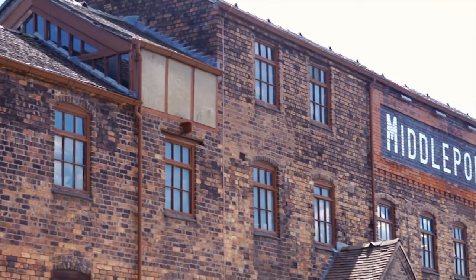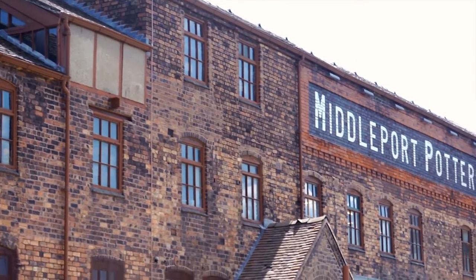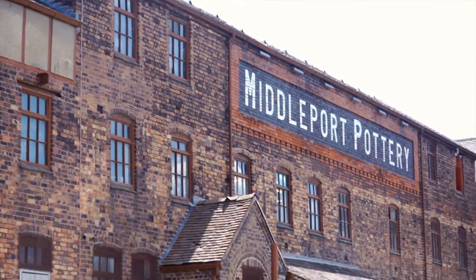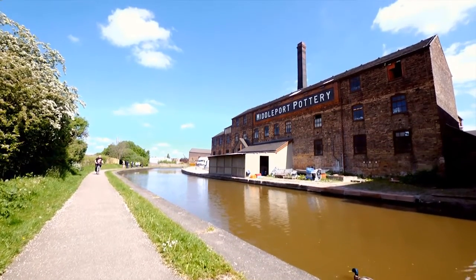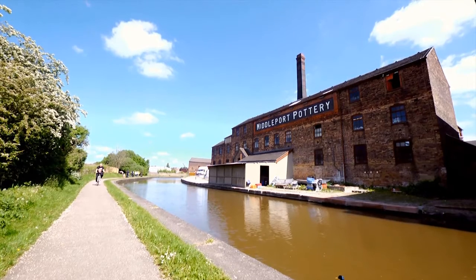We'd like to say a special thank you to our funders, donors, staff and volunteers, and to everyone who's made this regeneration and new life possible in the heart of Burleigh. Here's the next 125 years.